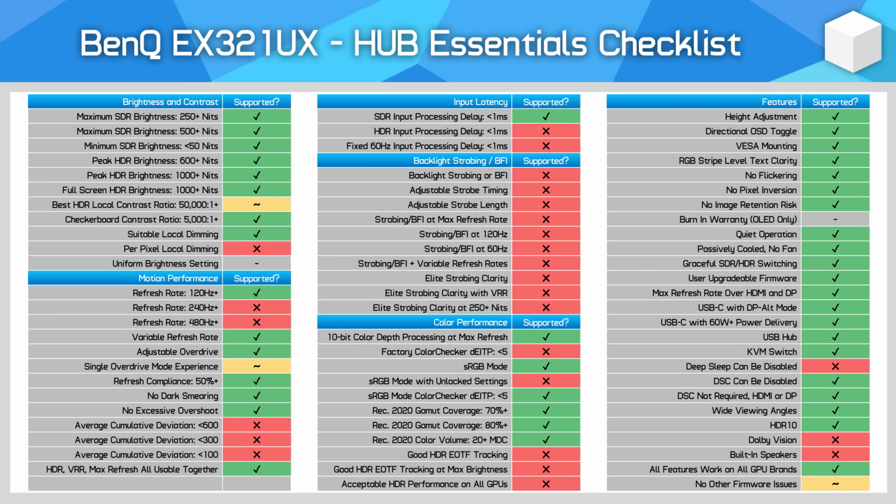As for the feature support matrix, the key wins for BenQ here are brightness and contrast, as well as feature support. We're getting USB-C with power delivery, a KVM switch, graceful SDR HDR switching, no obvious flickering, and so on. The color gamut is also very wide.